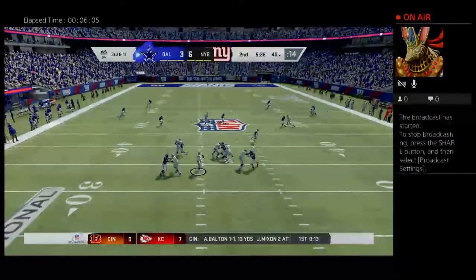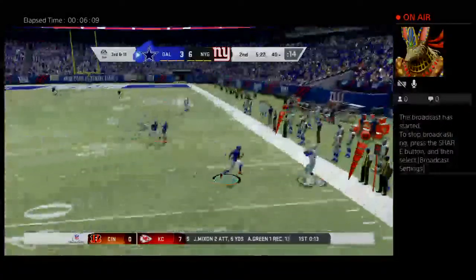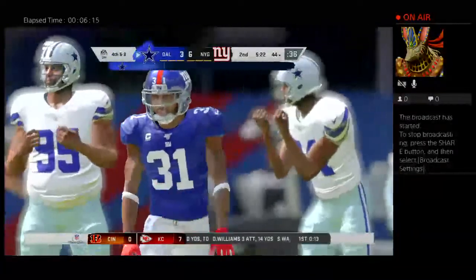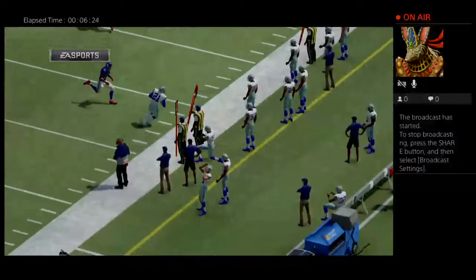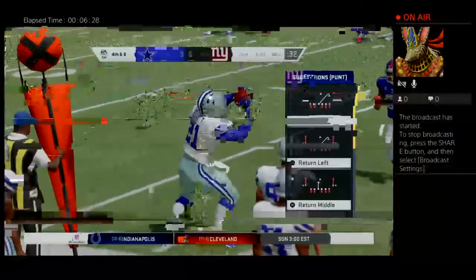On third down, it's Prescott. That one complete to Elliott. Give him 3 on the play, and that's going to bring up a 4th down. And we see another pitch and catch there to the running back. This position just continues to evolve. They become just as critical to the passing attack as a lot of receivers, tight ends.